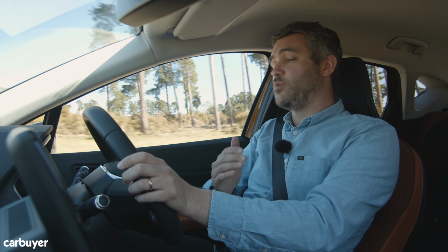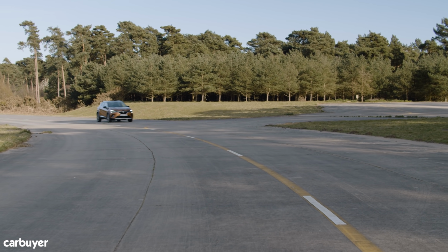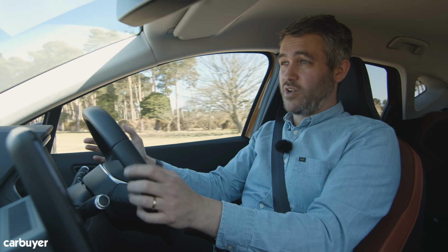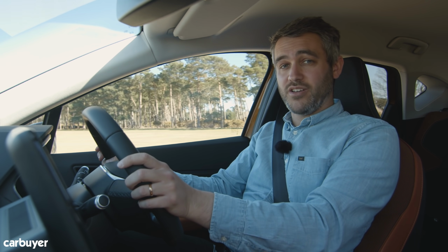Most of the time, however, you'll leave this car in its standard hybrid setting, which means it's constantly switching between petrol and electric, which means it just doesn't ever feel as serene or smooth as an electric car. This is heavier than a standard Captur as well, so it doesn't feel as quick as an electric car either.